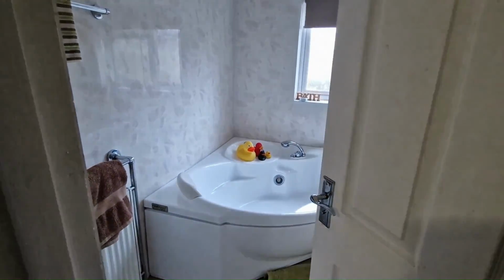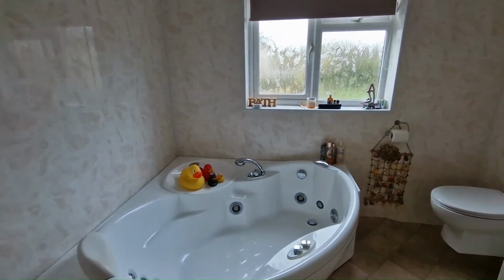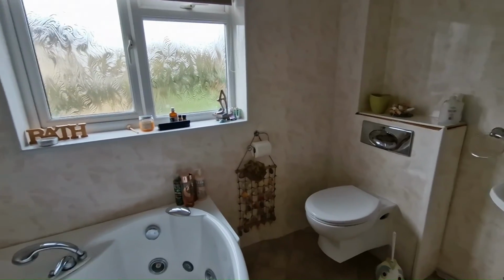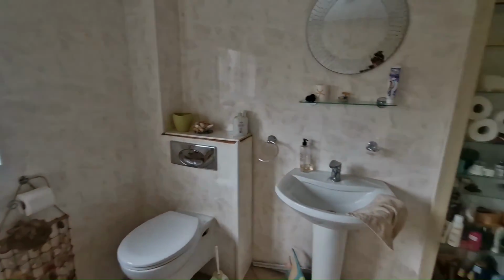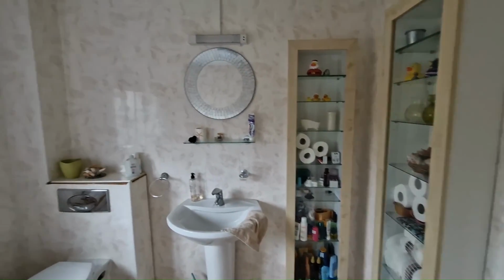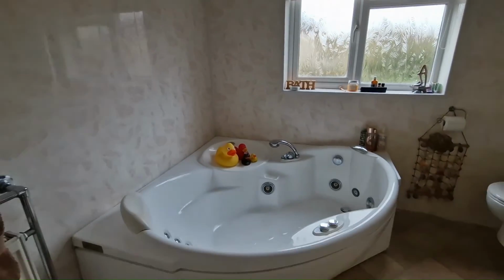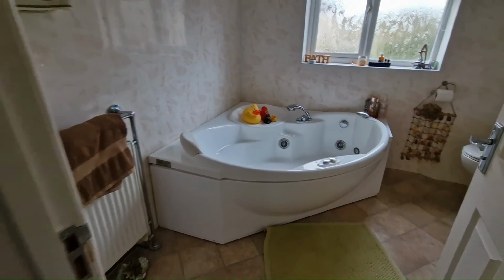So if you want a bath, you've got a spa bath, which is looking fantastic. Nice corner bath there with lots of jets. And again, you've got a really big room here with a toilet and the basin in here as well. So if you're having a shower, you've got a spa shower. If you want a bath, you've got a spa bath. What more could you want? Both rooms are very, very good size, and nice to have the little heated radiators in there as well.